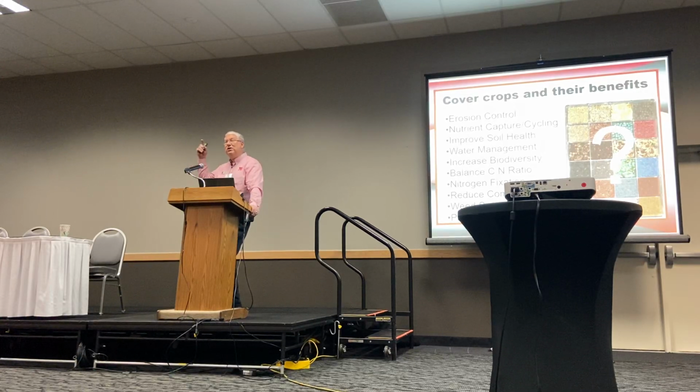Now, those two people are going to select different cover crops. Out west, it's going to be a low-growing cover crop that provides some biomass and some residue quickly without using a lot of water. Back east, it might be a cover crop that grows huge and uses a lot of water. So again, what's your resource concern? I said a three-edged sword.